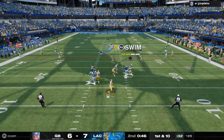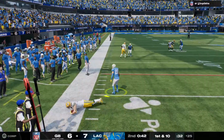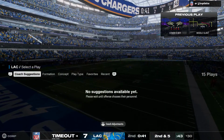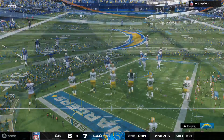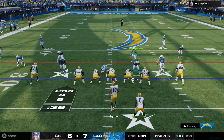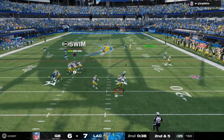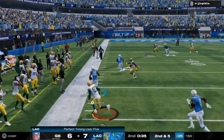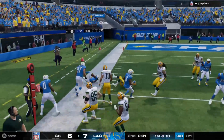On first and 10, here's Love to the left side, in the hands of Watson. And they'll get about half of what they needed. It's a pickup of 5 and sets up second and 5. Love to throw, and that ball is intercepted. Asante Samuel Jr., just like his daddy did.